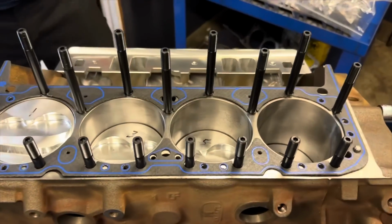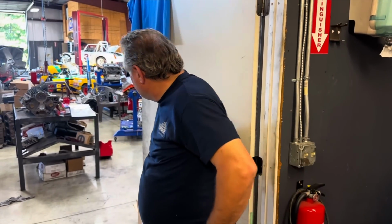Well, look who it is. Uncle Bob. In here working on Tommy's 415. How's everything going? It's going good. Just more parts, more parts. I see the 427 is just about ready to go on the dyno. Yes, sir. It's very close. When do you think you'll put that on the dyno? This week or next week? No, this week.